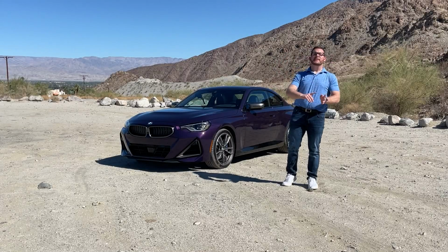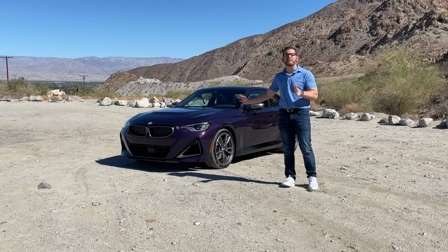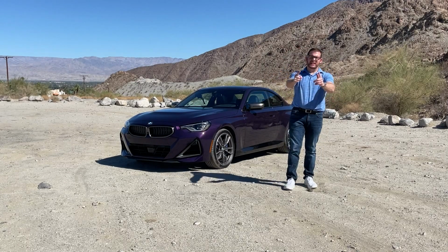The naysayers tell us that BMW has lost its way as the ultimate driving machine, but can their new entry-level coupe help flip the script? Let's find out.